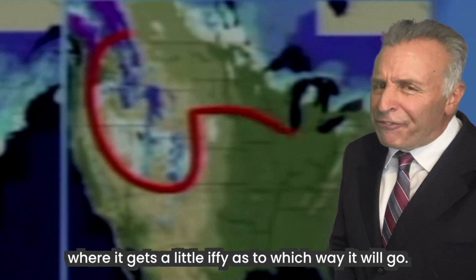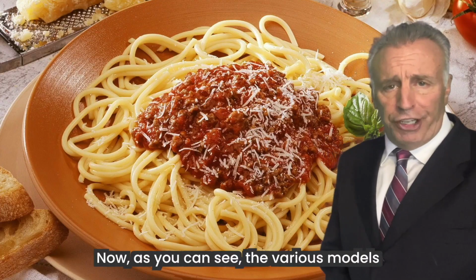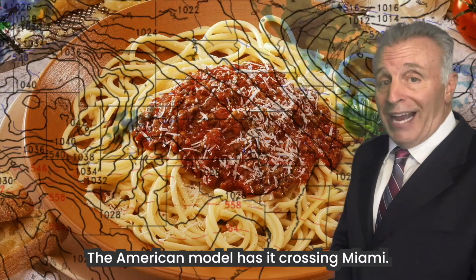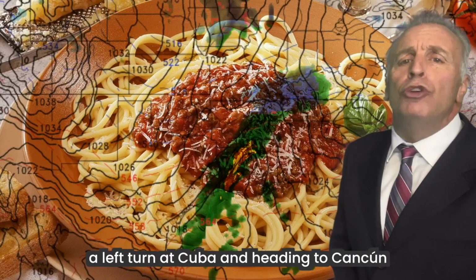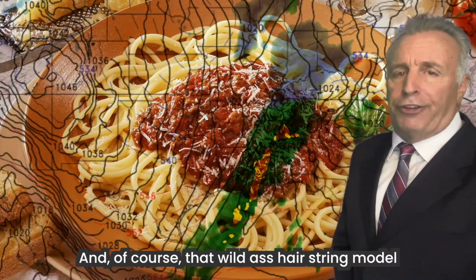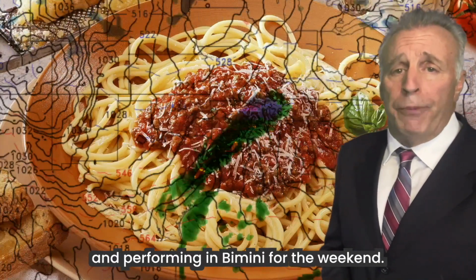Now, the storm seems to be reaching that point where it gets a little iffy as to which way it will go. So, let's take a look at the good old spaghetti model. Now, as you can see, the various models have this storm all over the place. The American model has it crossing Miami. The European model has it staying in the Gulf, and the Jordache Jeans model has it taking a left turn at Cuba and heading to Cancun for a little spring break action.